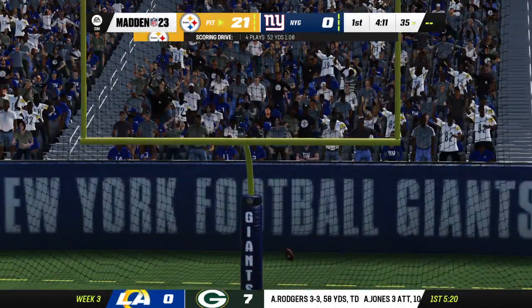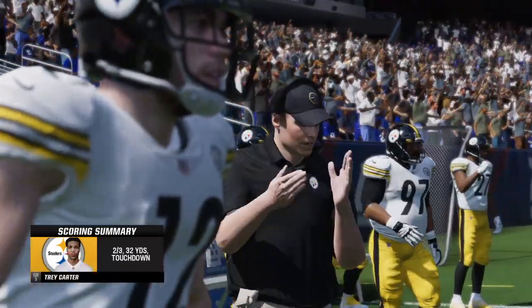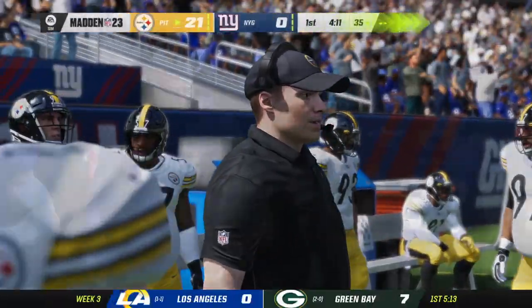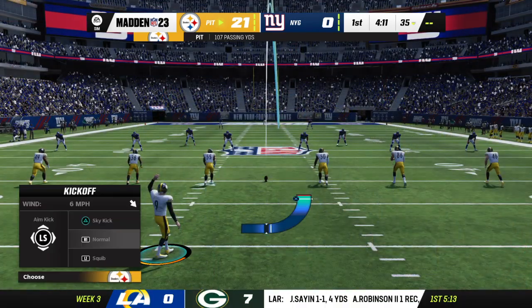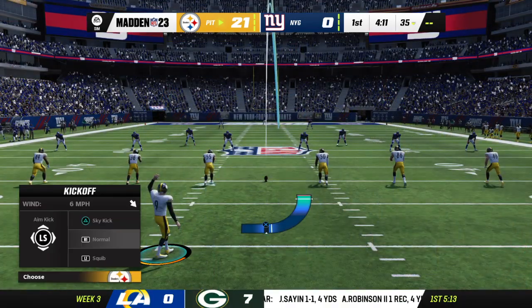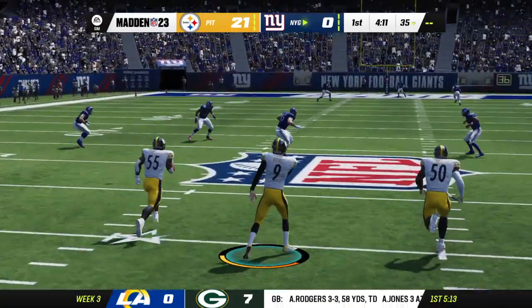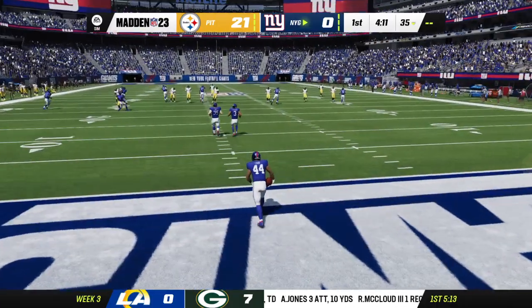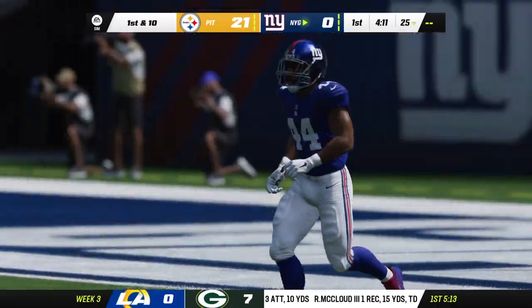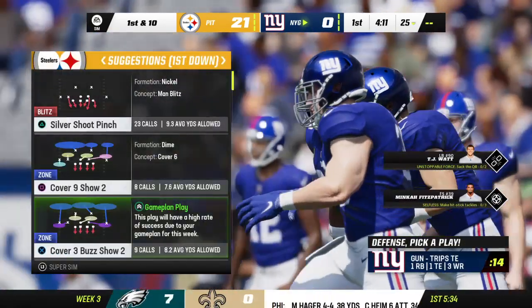Extra point put through by Boswell. And that makes the score 21-0. So that drive, 4 plays. And it ends with a Pittsburgh touchdown. So how about this for a start? 21-0 here in the first as they kick this one away. And there will not be a return here. It's a touchback, and it'll come out to the 25-yard line.